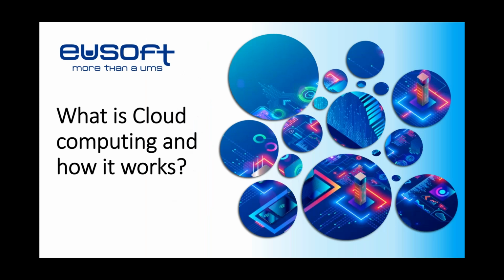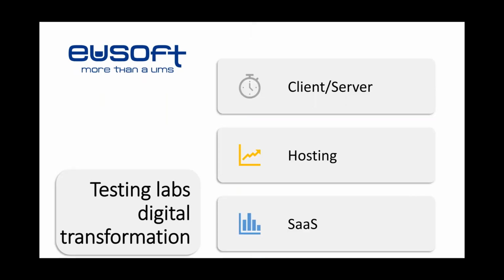Now, today we speak about what is cloud computing and how it works. So, as an introduction, we can speak about digital transformation. Digital transformation is a process with the goal of renewing an organization through technology. So digital transformation means the knowledge and adoption of new technologies such as cloud computing, big data, Internet of Things, blockchain, AI, that is artificial intelligence.